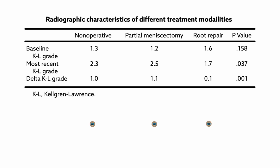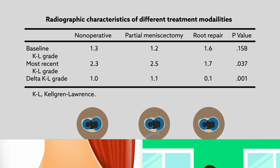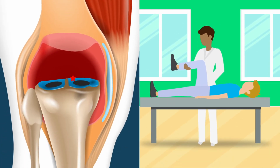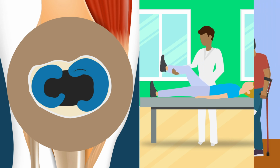Additionally, the repair group showed significantly less arthritic progression compared to the non-operative and partial meniscectomy group, as measured by changes in the Kellgren-Lawrence grade from pre-op to post-op. The findings suggest that for middle-aged patients with a medial meniscus posterior root tear, repair is a favorable treatment option for preventing further arthritis and the need for knee replacement surgery.